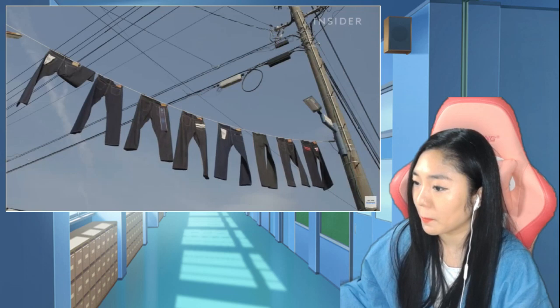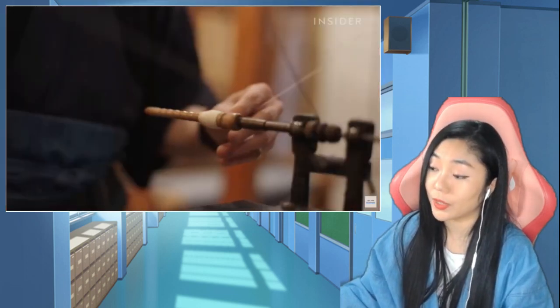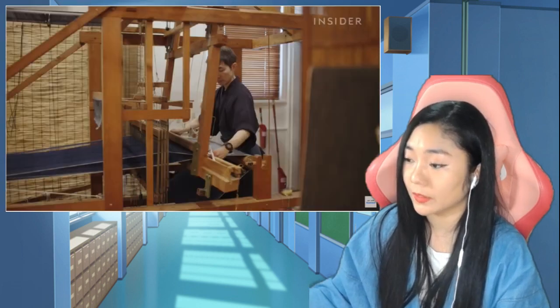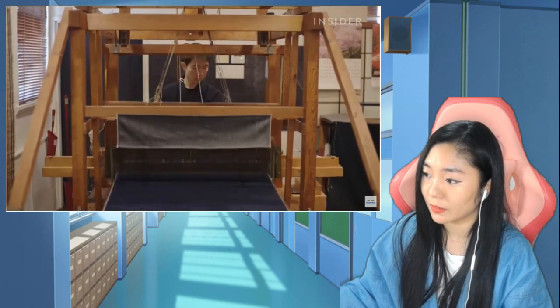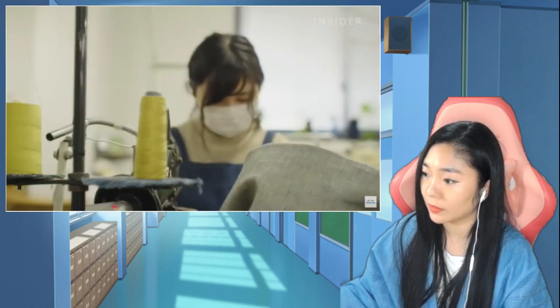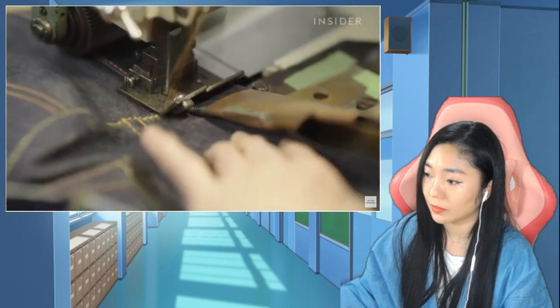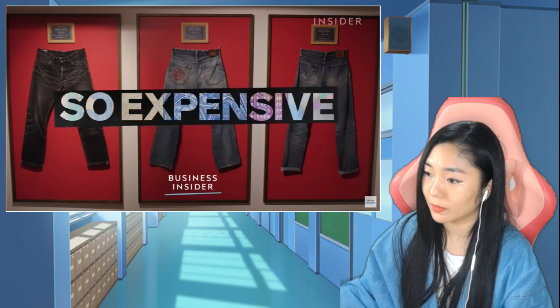A pair of Momotaro jeans dyed with natural indigo can cost over $1,000. But using real indigo is just one element that can raise the price of Japanese denim. Each stage of production requires meticulous attention. So what exactly makes Japanese denim different? And is that enough to make it so expensive?